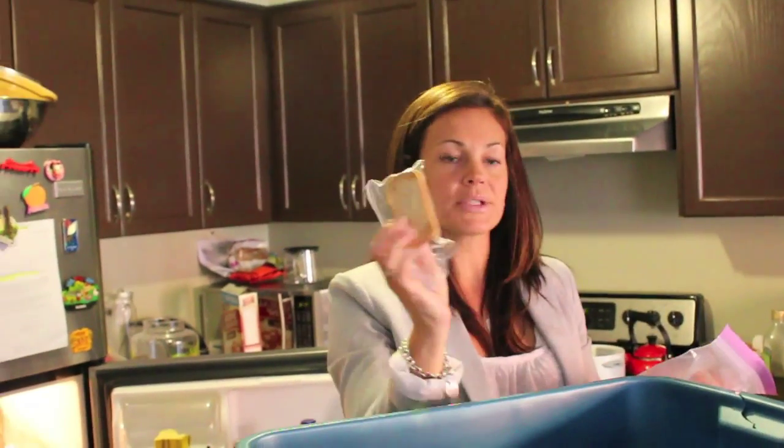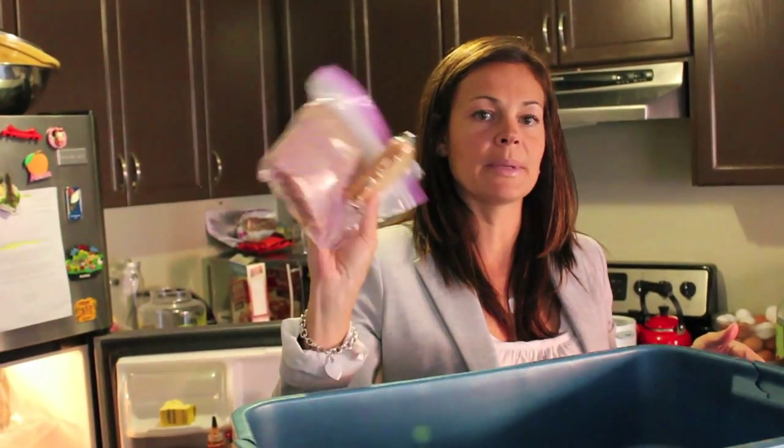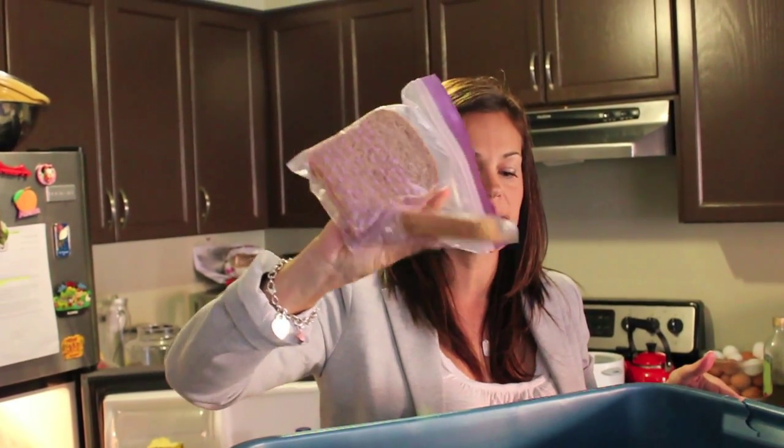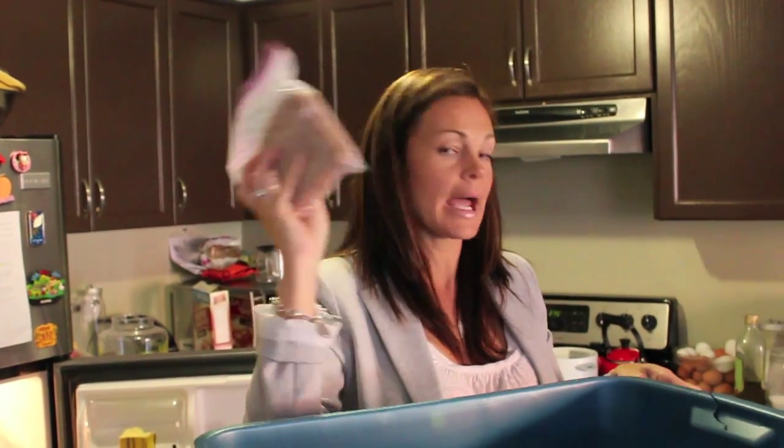So then we've had the Melba toast. So Melba toast and bread, double whammy, 2 carbs. Not so good. We're gonna pick one, and we're gonna pick Ezekiel bread. Okay, because it's higher in fiber.